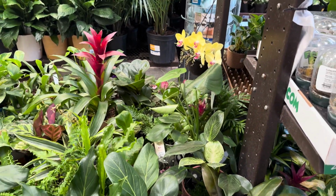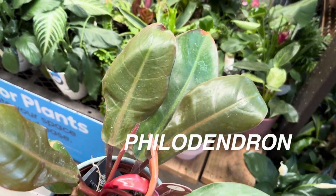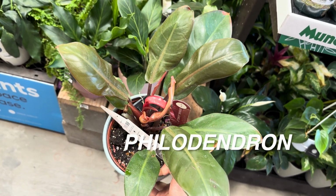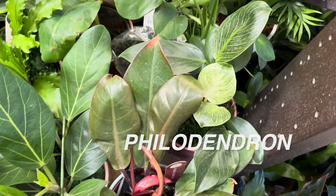An example would be if you shop at, say, Ace Hardware, where they have a lot of their outdoor plants and even indoor tropical plants for a more cost-effective price than, say, a traditional big box store like Walmart, Lowe's, Home Depot, or Target. So that's just some of my insights and tips on how to save money on plants.